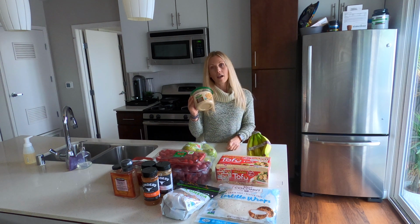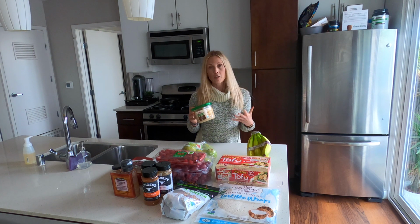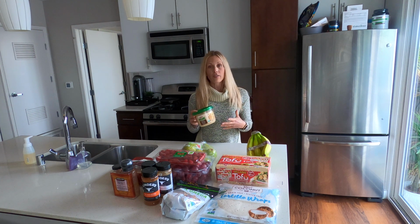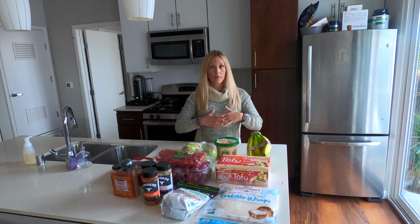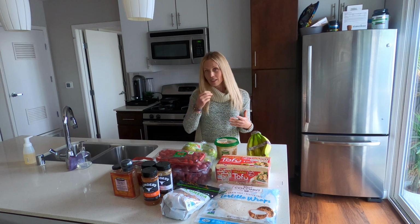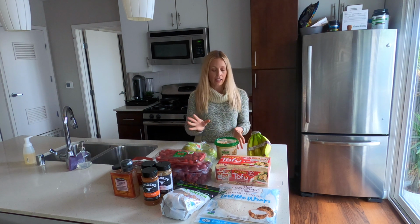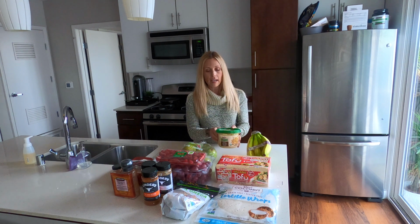We go through a ton of hummus. We love veggies and hummus. If I'm getting snackish between meals and I feel like I need to have something, sometimes when I'm working really long hour stretches, like 4, 5, 6 hours at a time, I just like to have something to pick at, that hand to mouth thing. So I'll do my green beans and hummus. So, got a big thing of hummus.